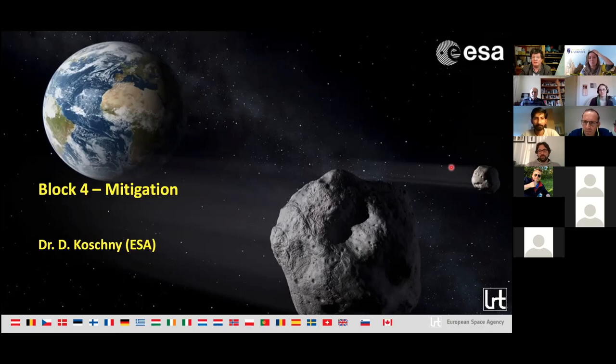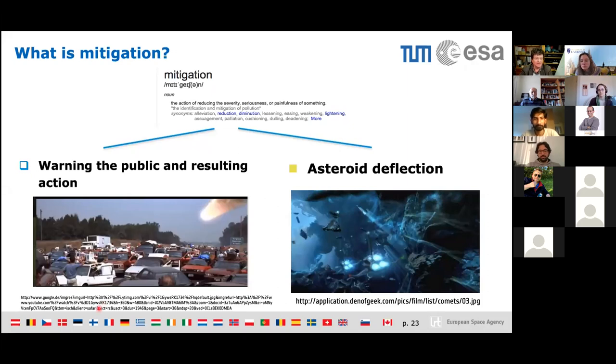Okay, then let me go to the next block, which is called mitigation. The first thing I want to clarify is the definition of the term mitigation. I keep seeing colleagues who say, oh, we built a mitigation mission, and what they really mean is a deflection mission. I looked up what mitigation means, and in the Webster Online Dictionary, it says mitigation is the action of reducing the severity, seriousness, or painfulness of something. So it doesn't mean that if I want to mitigate the threat of an asteroid impact, I have to blow up the asteroid. That's not necessarily needed.